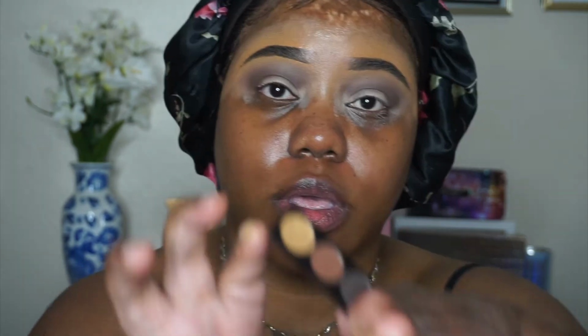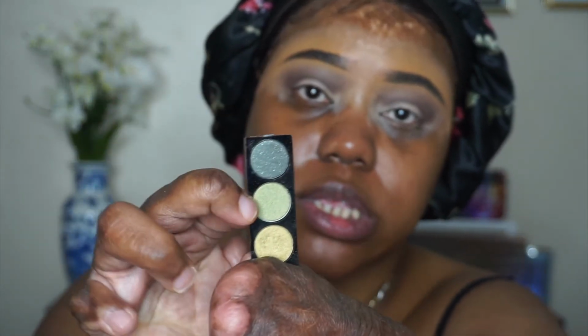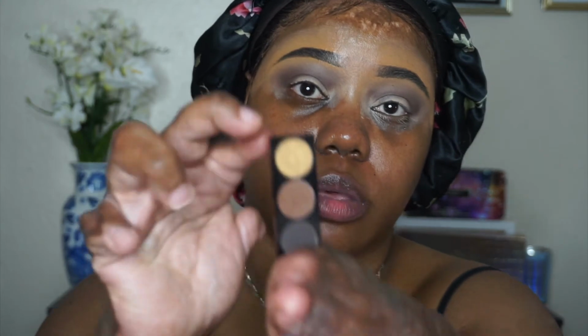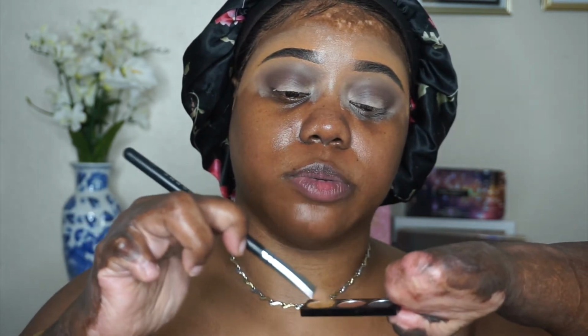Okay, it doesn't look like she can be saved, so I'm gonna choose a lid shade. I have this trio that has this gold, and then this one, which is like a brown shimmer. And then this trio that has more of an army green. This is a lighter lime green. And this one is another gold shade. I might go with the first one. I'm gonna use this gold on my lid. I'm going to really saturate my brush with it.